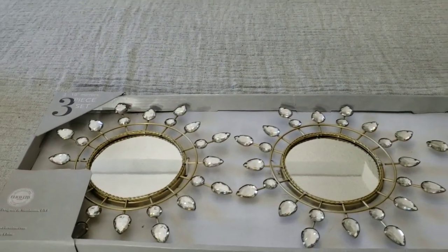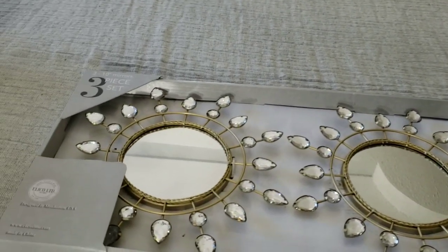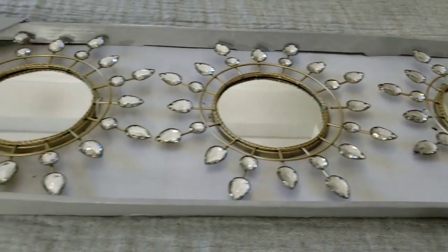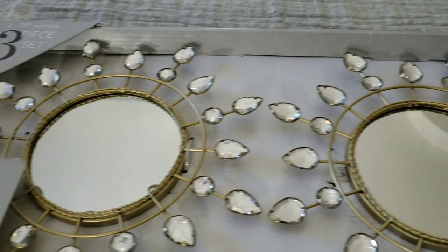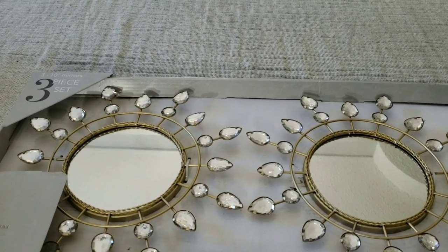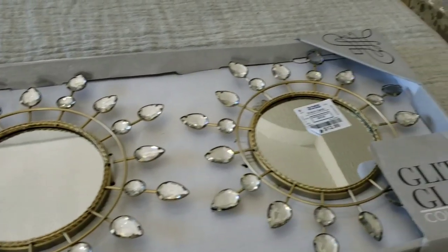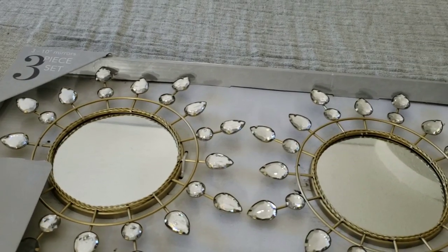Okay, at Ross, I found these three glam mirrors, and they were $12.99. They are in a gold finish, and then they just have a little rhinestone detail. And my thought for this was to use them above a picture. I'm not sure how that's going to look, but if it looks nice, I will definitely share that with you guys. And I just thought it was pretty because I am incorporating gold in with my silver this year.